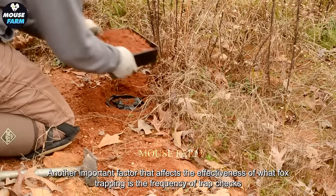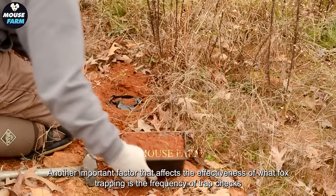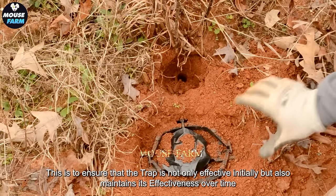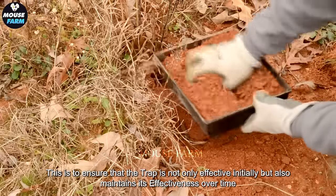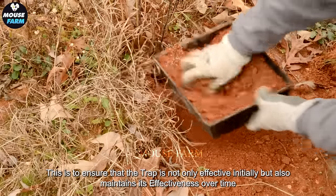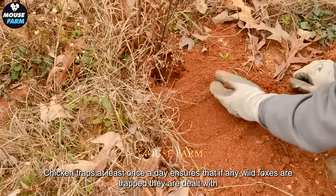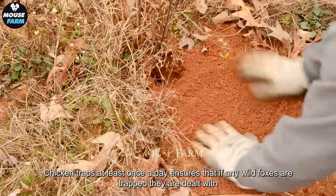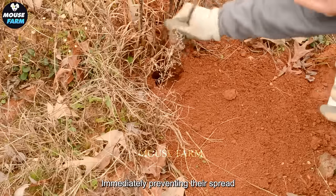Another important factor that affects the effectiveness of wild fox trapping is the frequency of trap checks. This is to ensure that the trap is not only effective initially, but also maintains its effectiveness over time. Checking traps at least once a day ensures that if any wild foxes are trapped, they are dealt with immediately, preventing their spread.